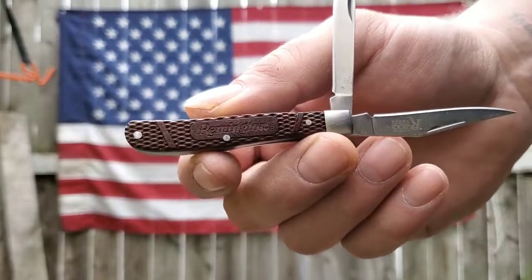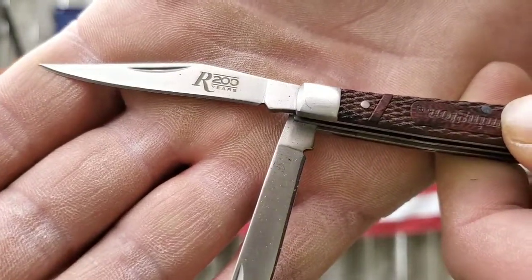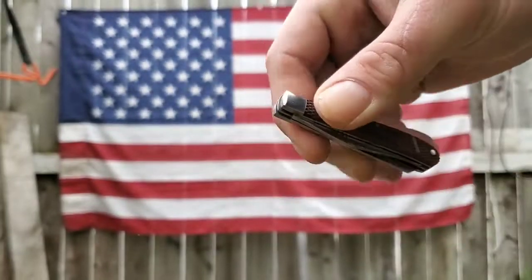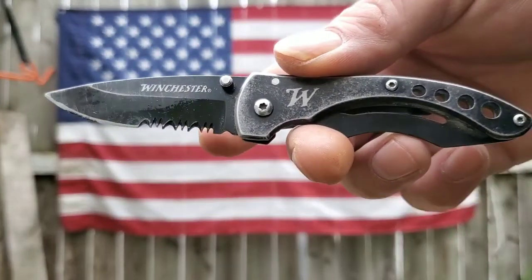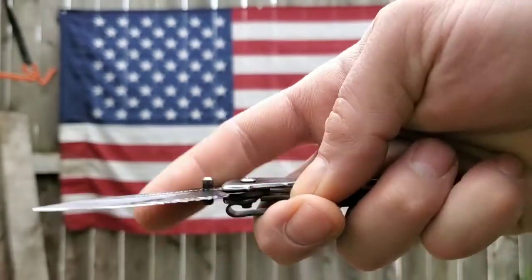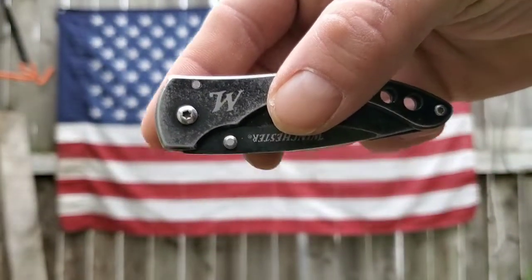And a Remington. Not sure the name of it, but it's kind of like a Trapper. Came in a little series of box knives. Cheap but reliable piece of junk Winchester. Frame lock, all one piece there. Reliable though.